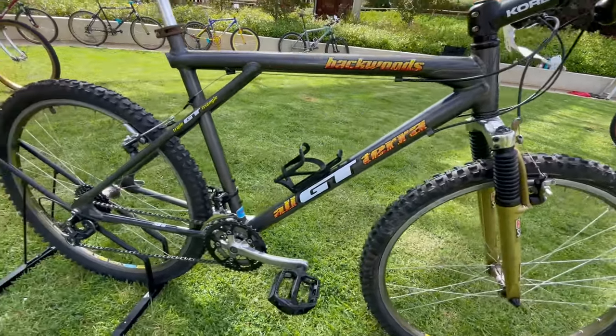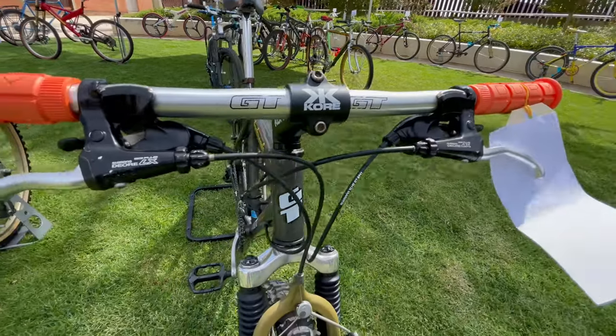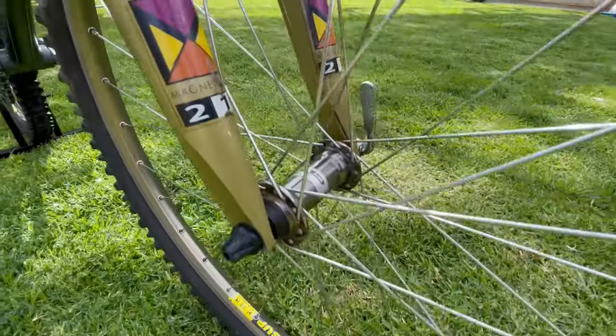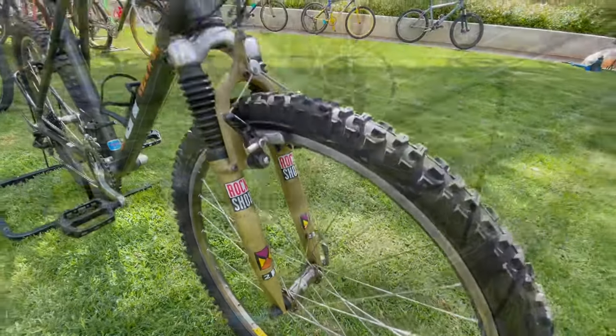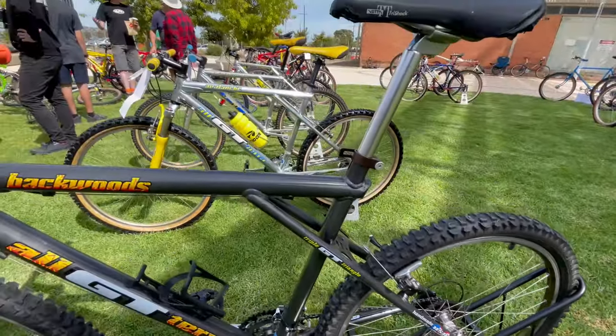And this gunmetal grey Backwards is actually my Backwards, and it started life as a gold Backwards, but through corrosion on the aluminium I ended up rubbing this frame back, restoring it and changing the colour. Turned out pretty good.